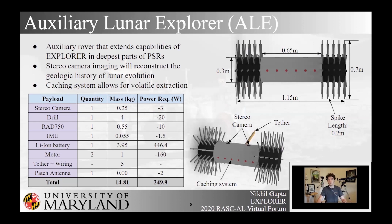The ALE extends the science and exploration capabilities of Explorer. Its stereo camera will take images within PSRs, aiming to form a record of the solar system's origins. The sample caching system will allow for volatile extraction in the deepest parts of PSRs, where there is less reflected light, inaccessible by astronauts.